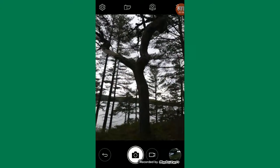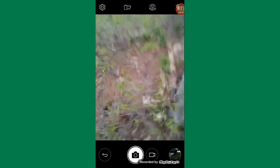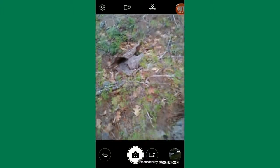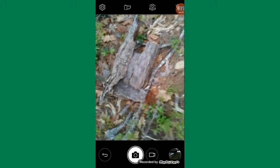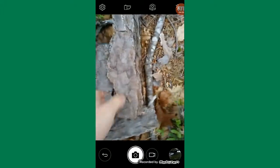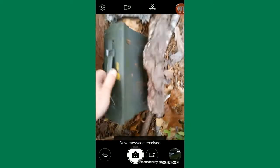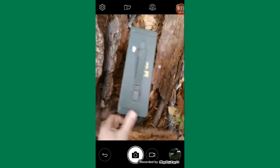That tree kind of looks like a Y. Let's see here. That looks suspicious. Hey, what do you know? We found an ammo can to boot. All right, let's take a look at it. And what do we got inside?